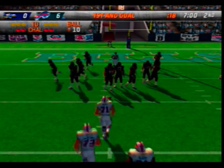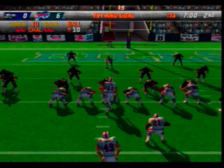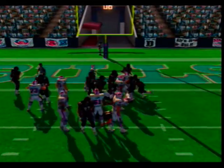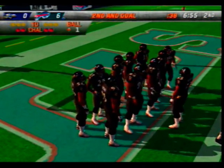It's first and goal at the 10. The last time they were down here, they settled for a field goal. They give it to the halfback. Number 27 is there for the tackle at the 1. He's been having pretty good success running the ball so far. They just keep handing him the ball.